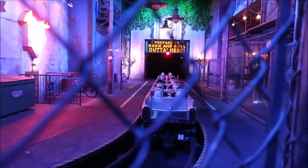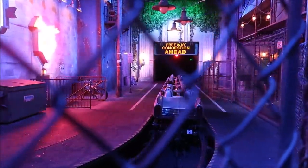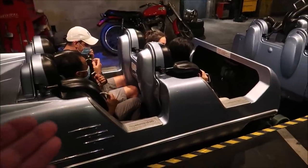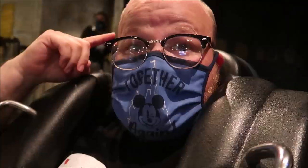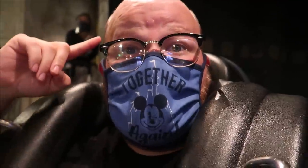Oh wow, and here it is. I am so excited. It has been probably, I would say since last year since I rode this. Rock and Roller Coaster is one of those rides I always prefer the back to the front because you get more of the launch than you would actually sitting in the front. And definitely take your hats off for this one. Oh!